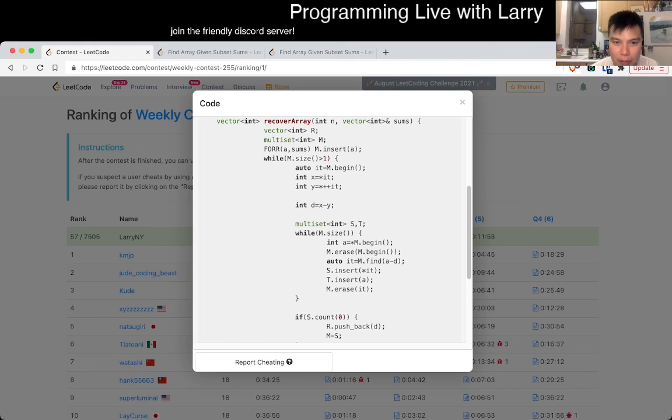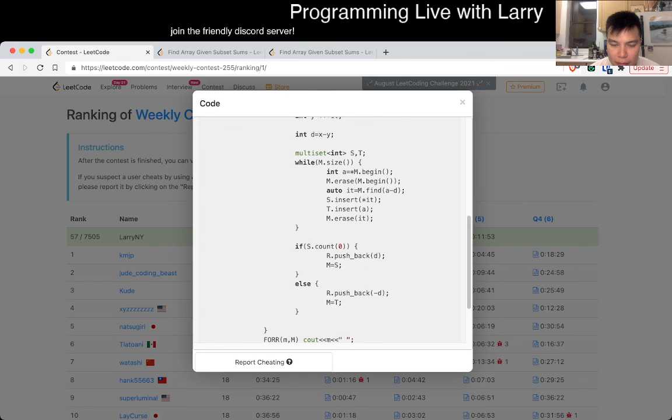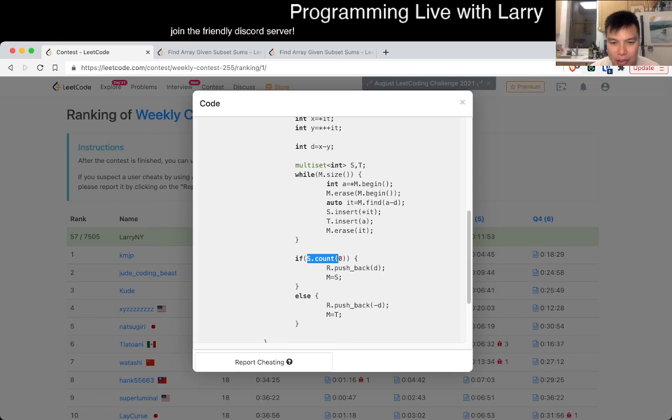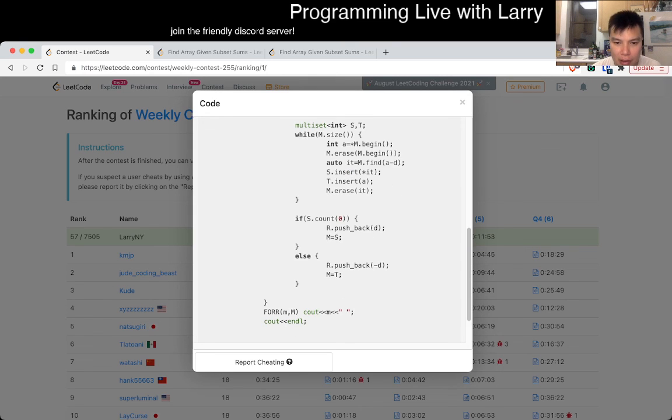Okay, let's see. So put everything into a multiset, so basically just a sorted set. It looks at the first two numbers, and the delta is the difference between the first two numbers. While there's a number in S, what is A? Oh, this is basically what I was doing. I don't know what this means though. Well, I know what the code is saying, but what? Oh, this is just doing which. This is basically the same as what I was doing.